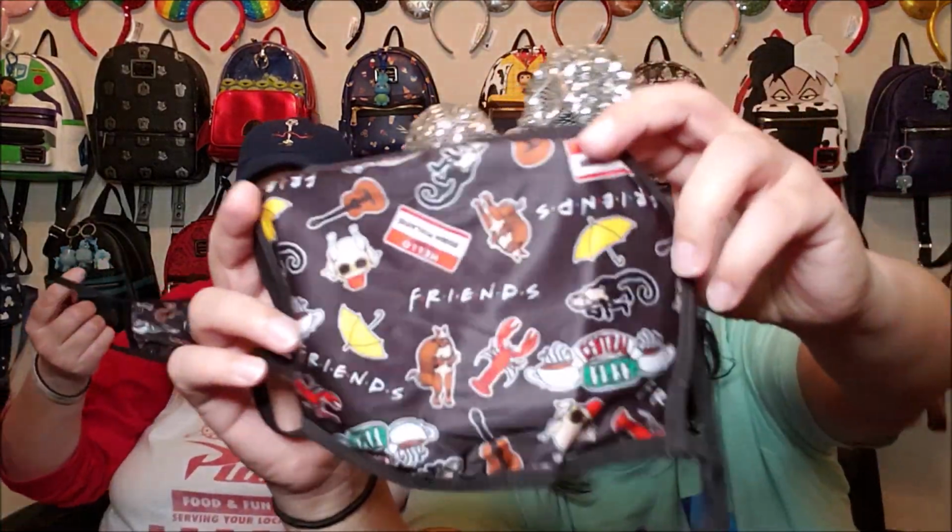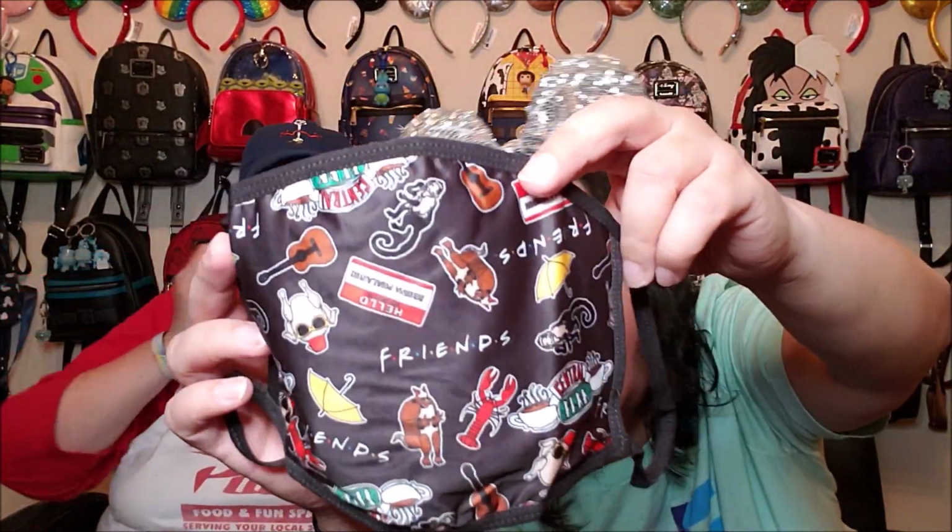And the next thing I bought was actually a couple of masks. This is a friend's mask. So this is what the print looks like. I mean, it's really a cool design. The only problem is they are huge. And it was one size fits all, but no, not really.